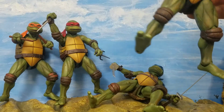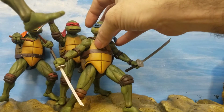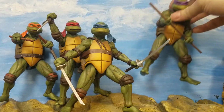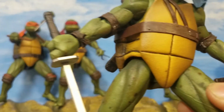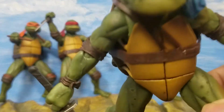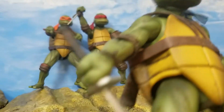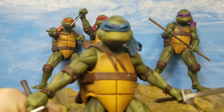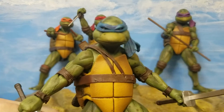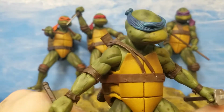So another reason to enjoy the Turtles, and of course, my favorite of this line right here is just Leo. Just look at Leo's face, and he has that very serious, concerned look. Sorry, got these rocks. Let me move these rocks out of the way here. Yeah, he has the "you lie" face. You lie. Do I?